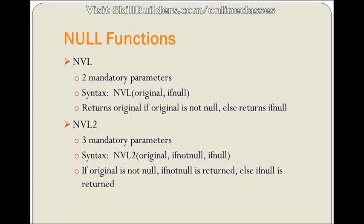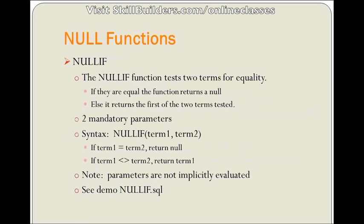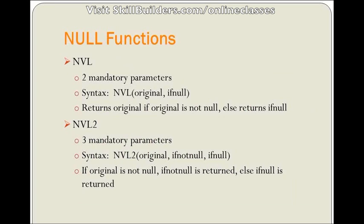Null functions. If I emphasize one thing more than anything else, one particular thing to learn, you want to learn the 4 basic null functions: NVL, NVL2, nullif, and coalesce. You will get probably 2 questions or maybe even 3 questions that use these in some way. And they're confusing because you may be using NVL. NVL is an easy one. Most people use it. NVL of original, and if null, returns the original. If it's not null, and else it returns the second argument. So NVL returns the second argument if the first argument is null.